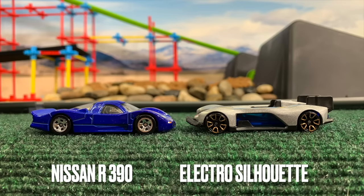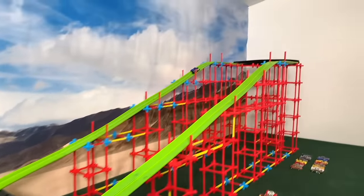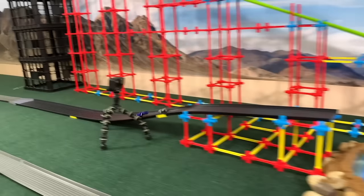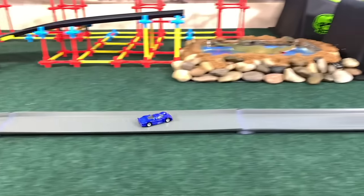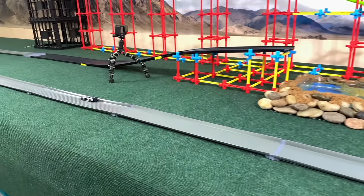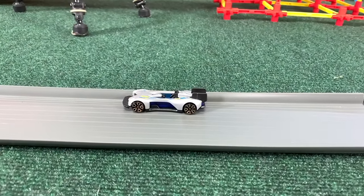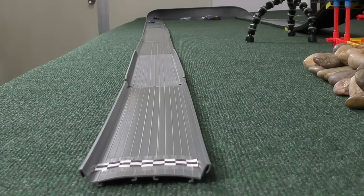Nissan R and the Electro Silhouette. Nissan R, well, this has been one of the better performing Japanese sport cars, so certainly eyes on the Nissan R. Here comes the jump, gets ahead by a little bit and straight out of the jump. The Electro Silhouette spins around a couple of times and all the speed is gone. He may not finish the race. And yeah, he'll come up a few lengths short and just kind of die there. Nissan R representing quite well. Look at that jump too, beautiful. Almost absolutely perfectly parallel with the track on the other side. Certainly form to recognize.